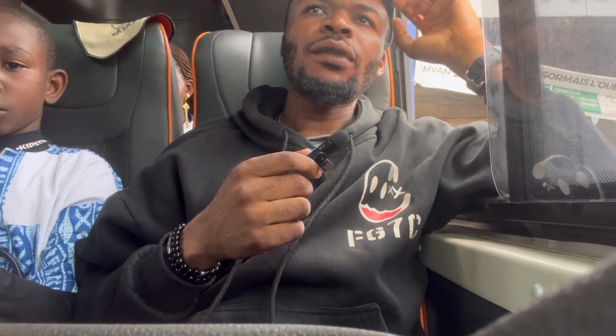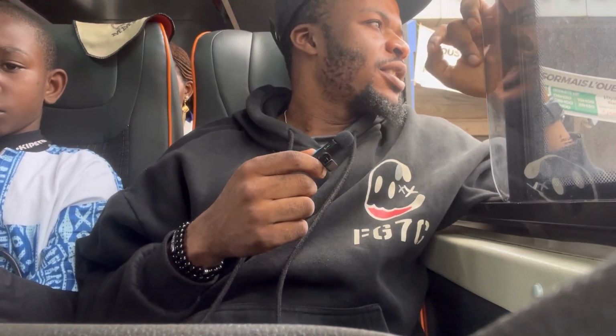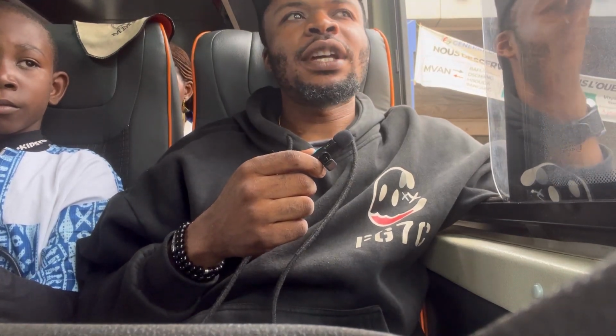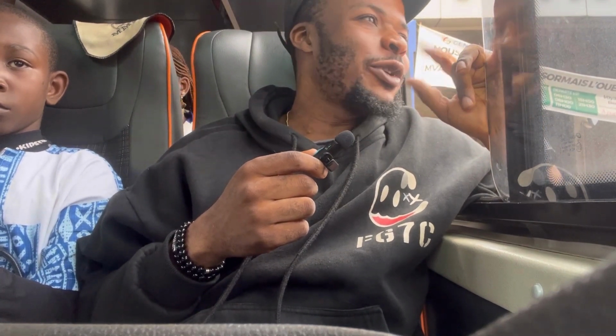So I think the VIP bus is one of the most comfortable buses I've ever been on, from either Douala to Yaounde or Yaounde to Douala or Savanna to Yaounde. But not from Douala to Kudu, because that was one of the top noise.